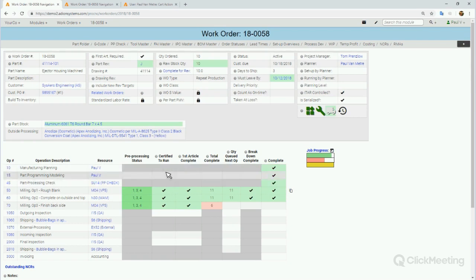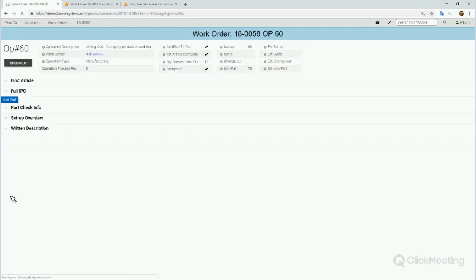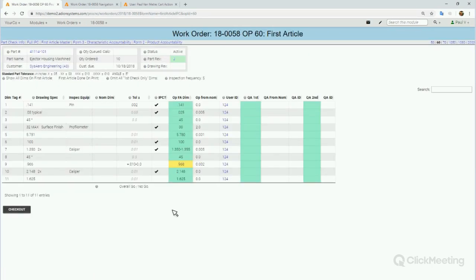We have the ability to sign off that the setups are complete, the job is ready for production, that we've done inspection, and if we click into one of these operations, then we can look at the actual first article inspection results, for example. So here we are with the full first article of all the dimensions that we're checking. As soon as you type those values in, ProShop can instantly recognize whether they're in tolerance or not based on the nominals and the actual tolerance ranges. If they're a little bit closer to the limit, we're going to highlight that in yellow. And if they're actually out of tolerance, we're going to turn that red. And I'll jump over here to what we call our in-process check.